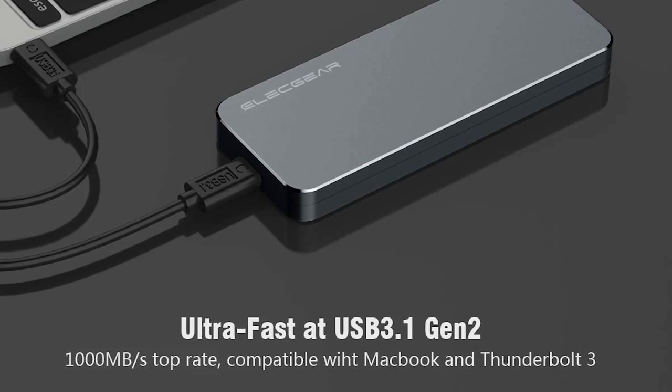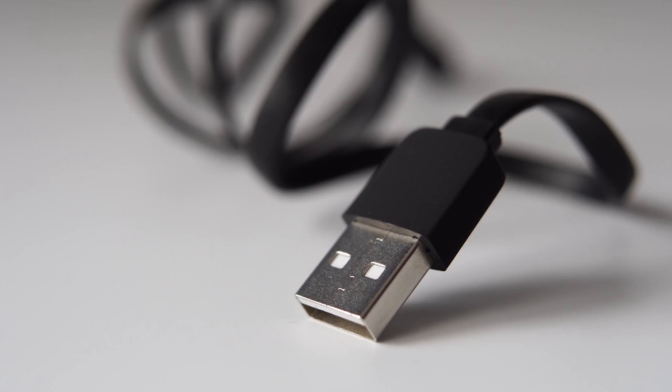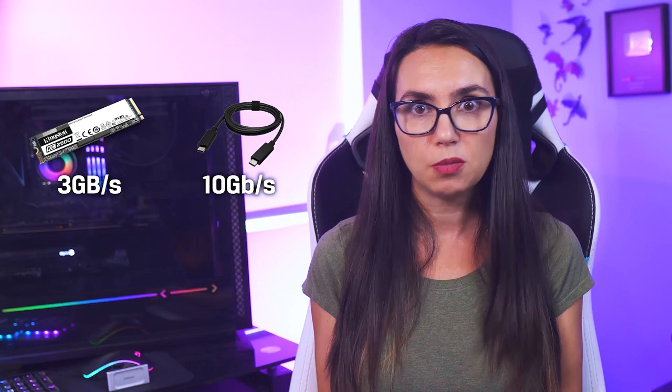NVMe drives can offer ultra-fast read and write speeds, but it's important to remember that your speeds are only as good as your slowest component. And when it comes to external drives, often that's your USB connection that may slow you down. For example, if your drive is capable of 3 GB/s read and write speeds, but your connecting cable is a USB 3.1 Gen 2 USB capable of up to 10 Gbps bandwidth, you won't be actually getting those full speeds.